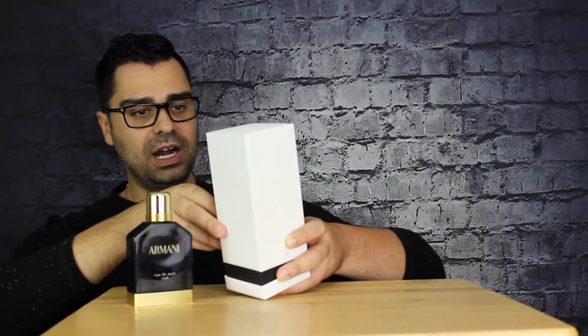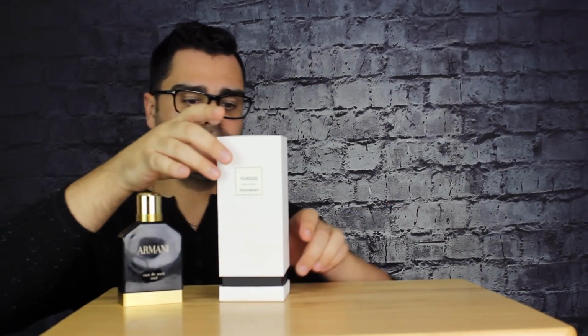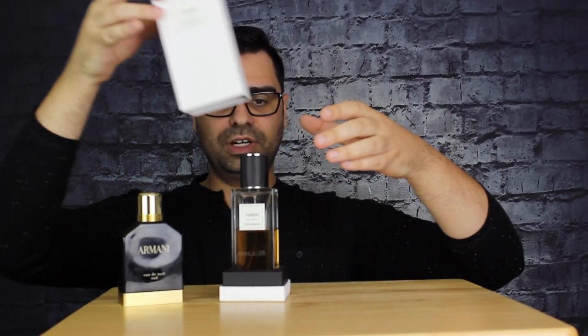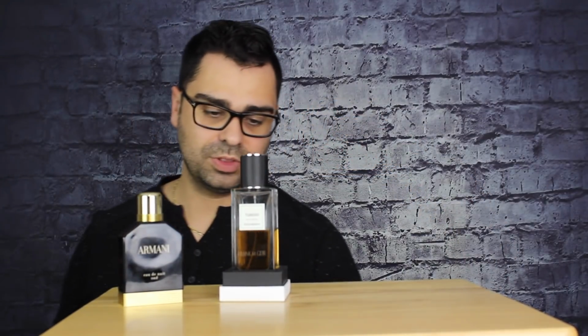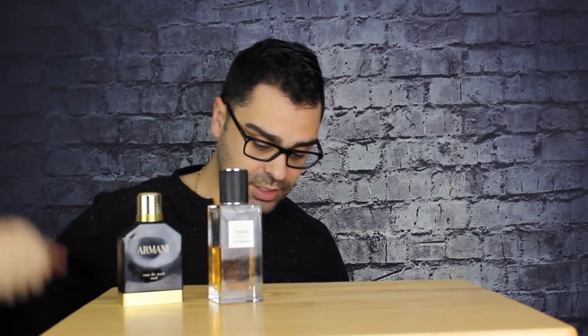And this is from their higher end line, and I don't own anything from their higher end line. And this one screams niche all around with the presentation here. This one is called Tuxedo from YSL. And I've always had my eye on this one. This noble leather, splendid woods, among others. I think they also have a leather-based one called Cuir.